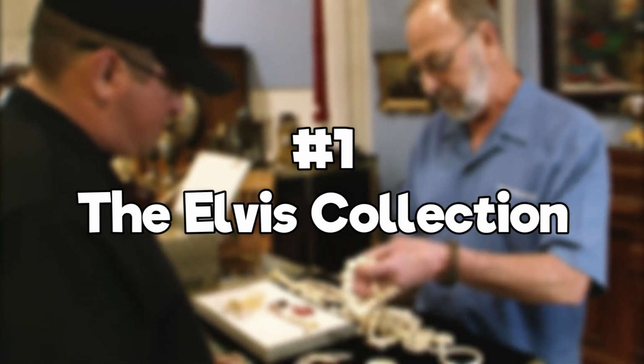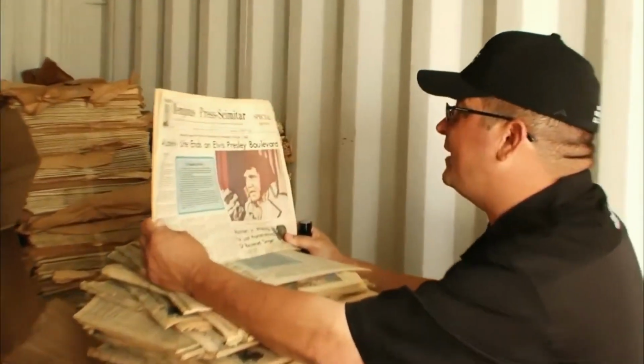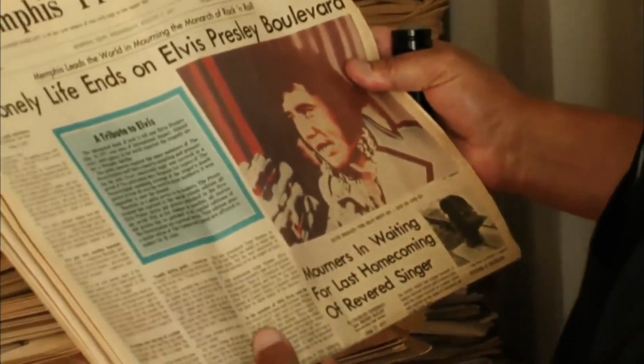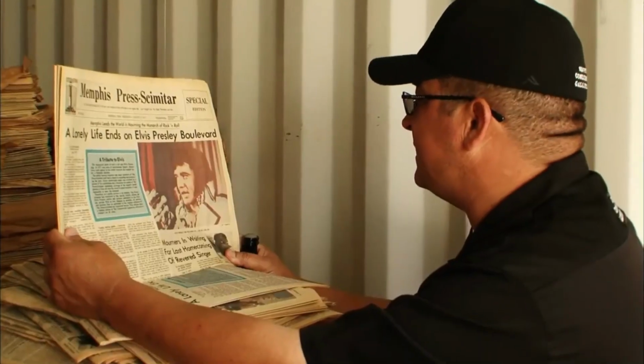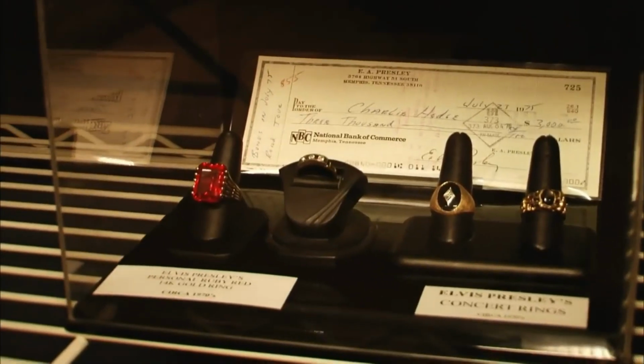Number 1. The Elvis collection. Newspaper clippings used to be more useful, back before social media and mobile phones, that is. But then circumstances changed and people stopped reading the newspaper, resulting in the gradual loss of newspaper clippings and some of their significance. Older bits of the newspaper from different periods of history, though, do have a lot of meaning.